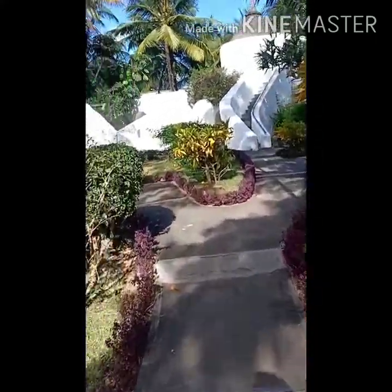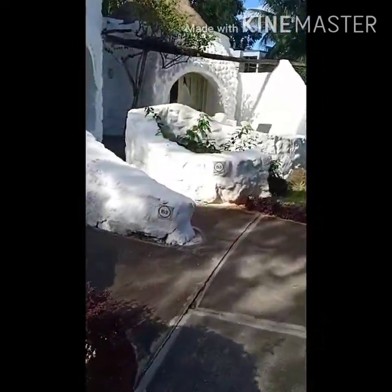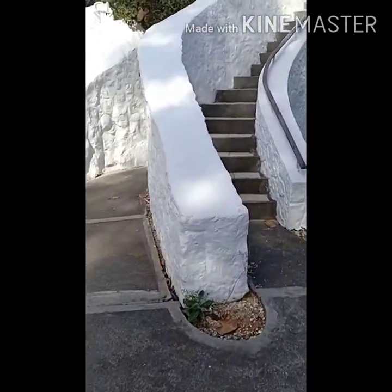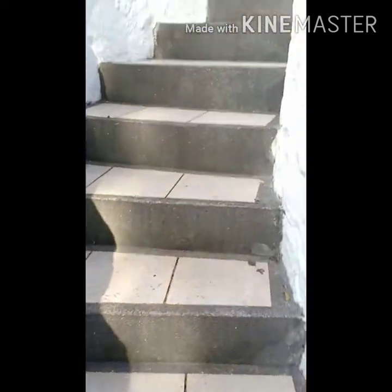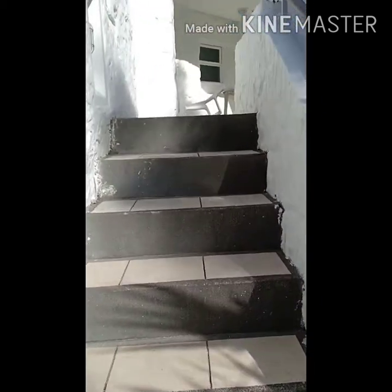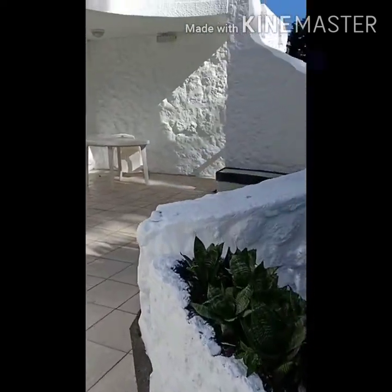So like I was saying, these are rooms that they have. This is my room. And mine is 241. Here we go. This reminds me of those Greek structures. Very European, French, Greek kind of influence.